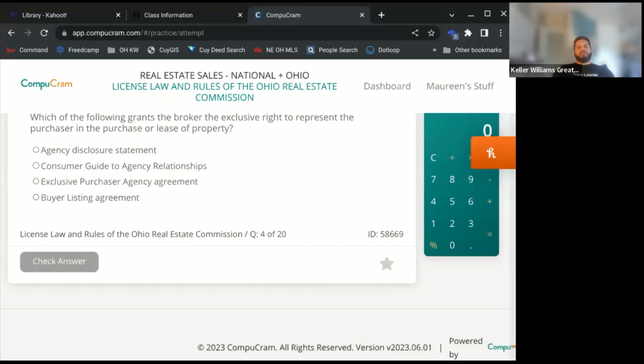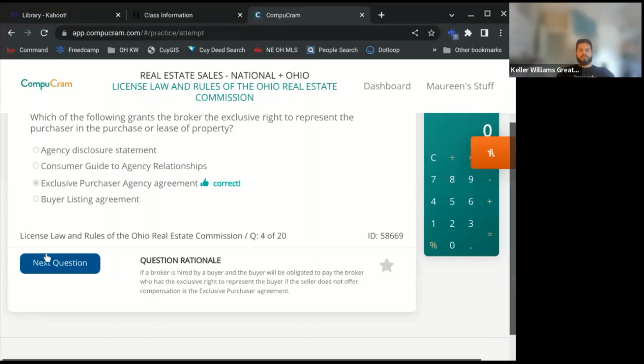Which of the following grants the broker the exclusive right to represent the purchaser in the purchase of or lease of property? Agency disclosure statement, consumer guide to agency relationships, exclusive purchaser agency agreement, or buyer listing agreement? Which one authorizes the broker to represent the buyer? All right, we got a C in there. That is correct.